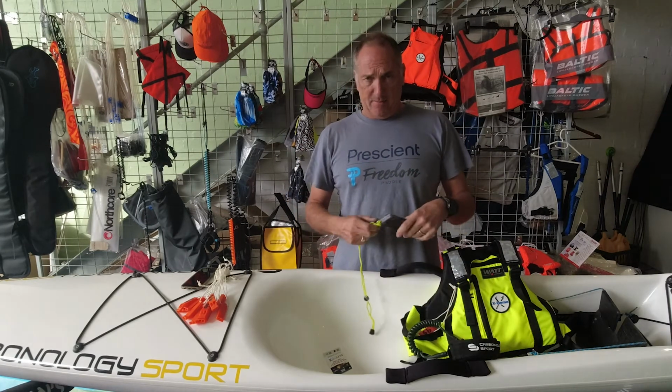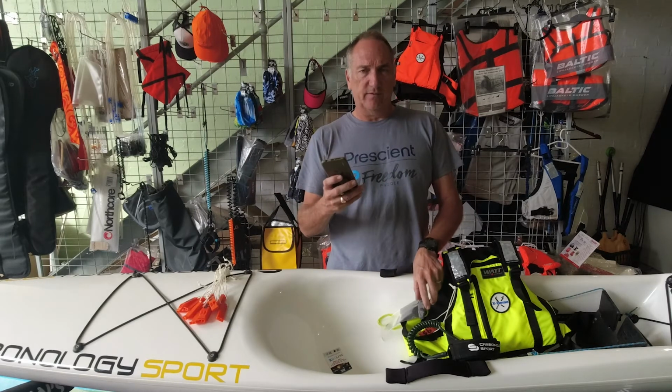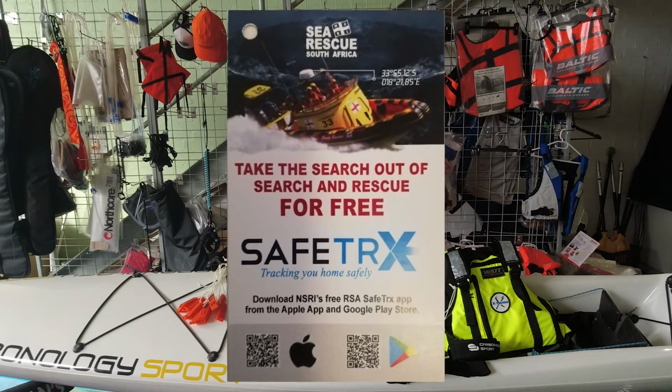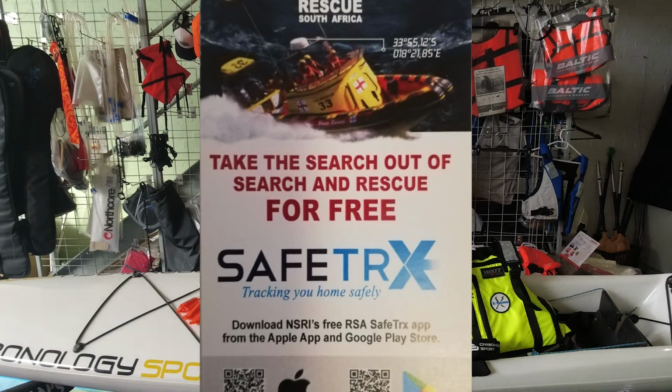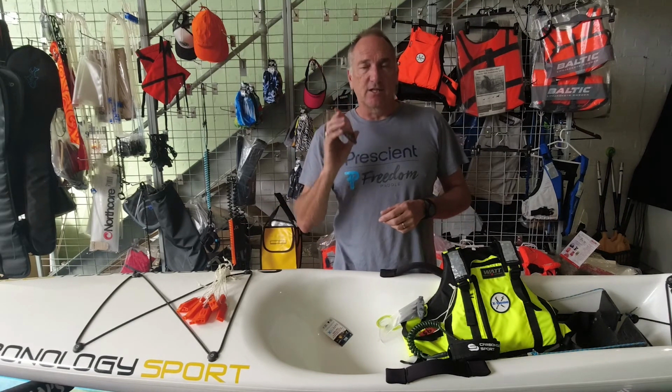The next item is your cell phone. A cell phone and a cell phone pouch, because you want to protect that phone. And the reason for the cell phone is you need to be running the SafeTrax app. On the SafeTrax app, there's a flotilla code that you'll enter, that is FP21, Freedom Paddle 21. It's 2021, that's why it's there. And it is compulsory that both paddlers are running the SafeTrax app as well.